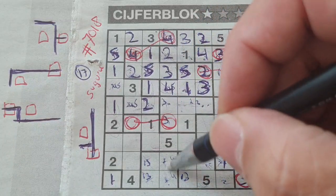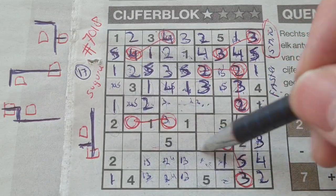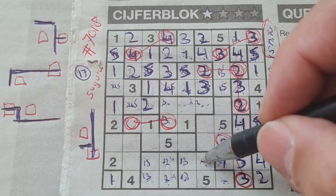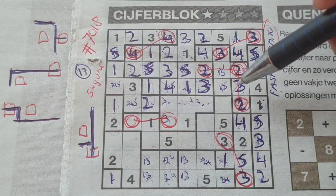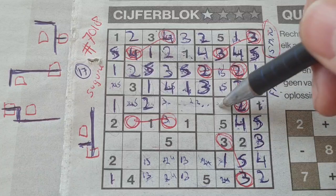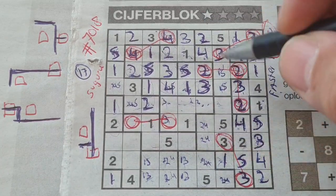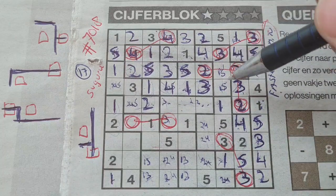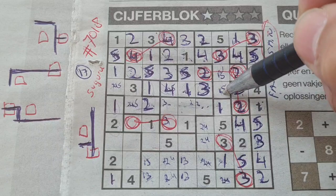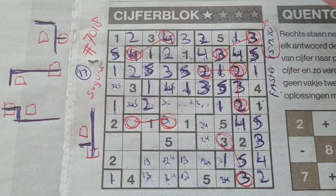So the other pair should be the 2 and a 4. Here also, 2 numbers left in this area, for numbers 2 and 4. This box can be 4, this box can be a 2, so the 2 and 4 go in those 2 boxes as a pair. So 1 number left in this area, for the number 1. Now we have a 1 here, so this box can be 1 no more, that box should be a 1, and this box should be a 5.